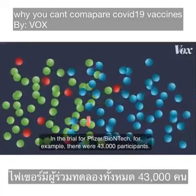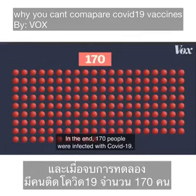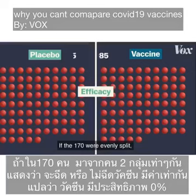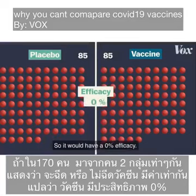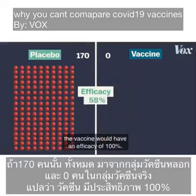In the trial for Pfizer-BioNTech, for example, there were 43,000 participants. In the end, 170 people were infected with COVID-19. And how those people fall into each of these groups determines a vaccine's efficacy. If the 170 were evenly split, that would mean you're just as likely to get sick with the vaccine as without it. So it would have a 0% efficacy. If all 170 were in the placebo group and zero people who got the vaccine were sick, the vaccine would have an efficacy of 100%.